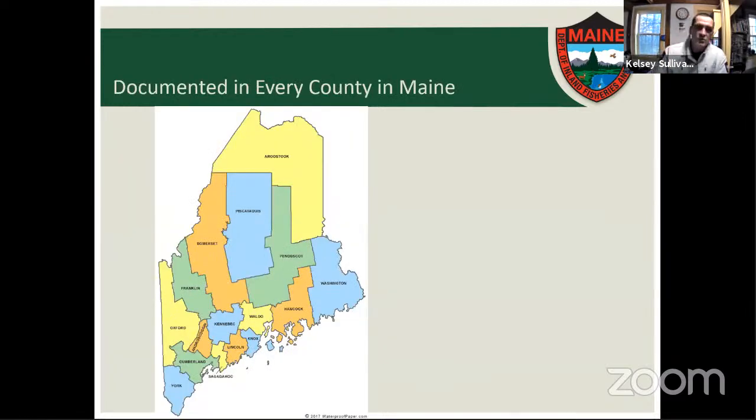So that leads us to this slide of all the counties in Maine, and you can go to any county in Maine and have the potential to see a turkey. I know we've had reports up by Clayton Lake, northern Aroostook County, northwestern Somerset, Piscataquis, north of Greenville. So they're pretty widely distributed, not necessarily in the same numbers.